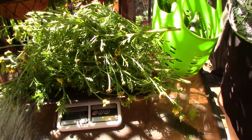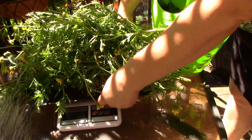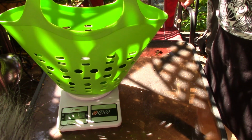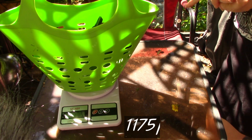Okay, so that is 652 grams in the bag and the zucchini for $14.54. That's awesome. Okay, and now for the parsley, which is not going to weigh hardly anything at all.